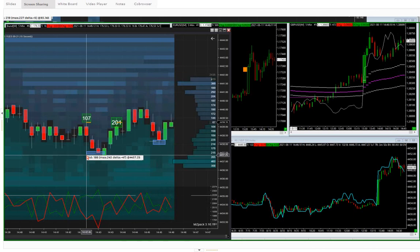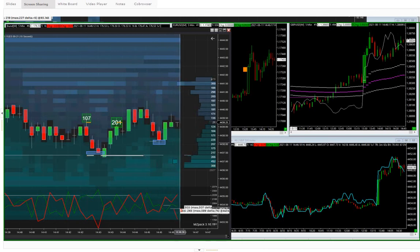Now this is going to chop and change, guys. You're going to be backwards and forwards with your thoughts all the way through this. So the best way to use this is to trade it against levels.